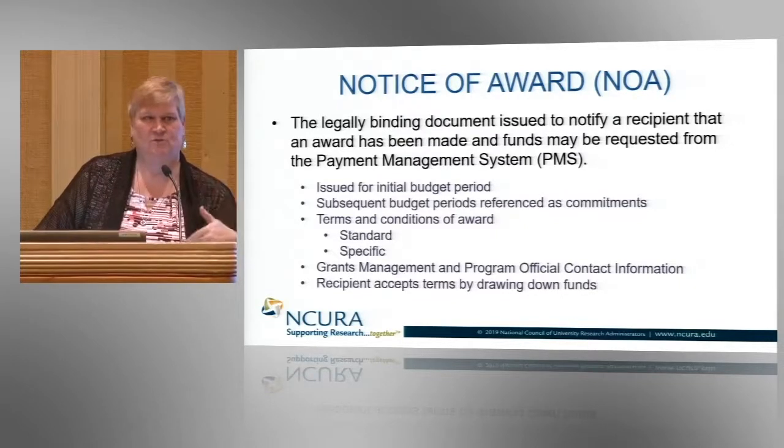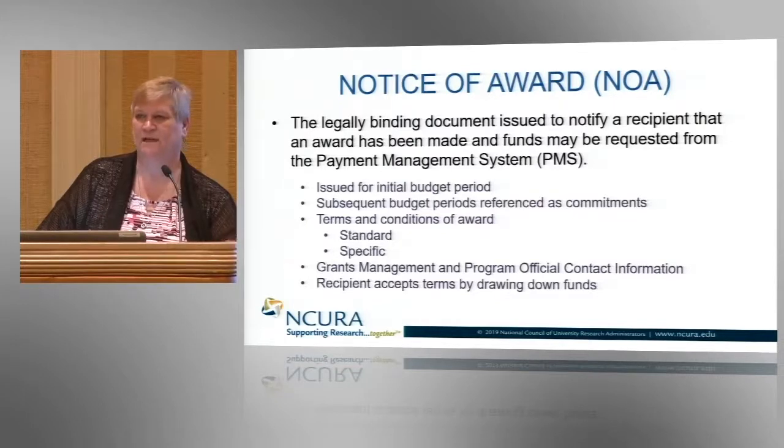So the NIH standard terms are section 2. Section 4 is your more specific terms. And I would tell you to really pay attention to that section, because that is the message from the IC that says this is what we expect.